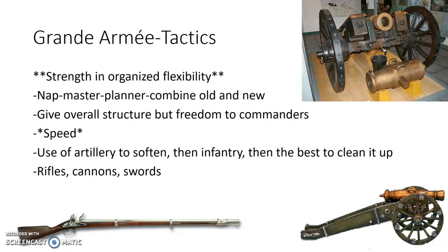He wasn't above presenting a false front to the enemy in an effort to lure them into a specific area that he could then use to defeat them.